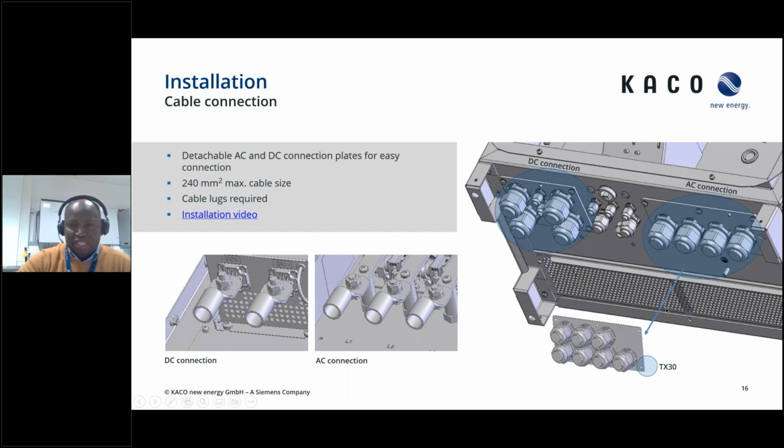It is important to understand that we have accessories here that allow you to increase your current carrying capacity by putting two cables. So we have this double AC cable interface here. The inverter comes with this single one, but in case you need to increase your current carrying capacity, you can replace this AC connection interface with this one.